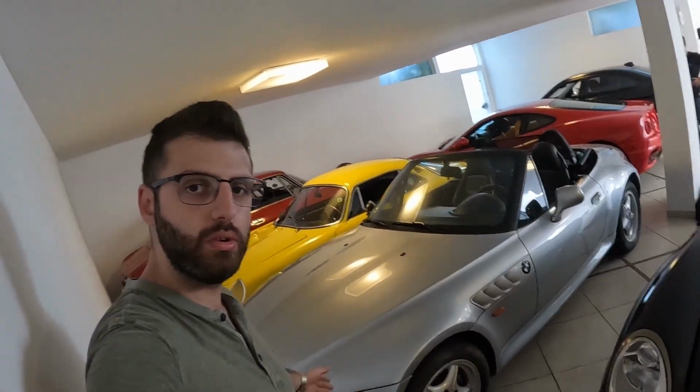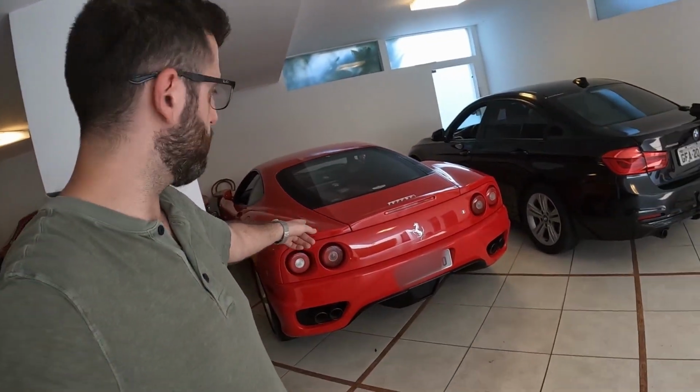Next to it, we have a little Z3 Roadster. It's a Miata with a tux. If the answer is always Miata, but you don't want to drive a Mazda, buy a Z3. I don't think this needs much introduction.